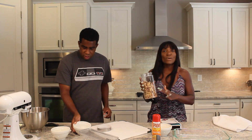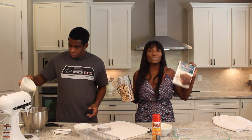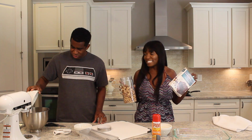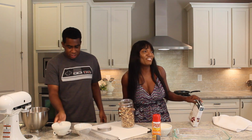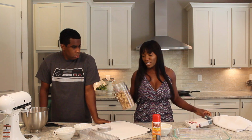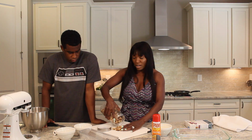So I am going to go ahead and chop up a few walnuts. There are no walnuts in the brownie mix. You can, of course. All right, Emeril Lagasse, and you spilled it. You gotta have some flair. We didn't get the brownie mix that had walnuts in it. They didn't have any. So I'm just going to chop up a few to put into the brownie batter.